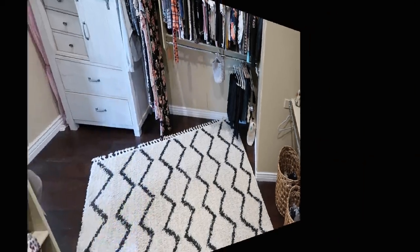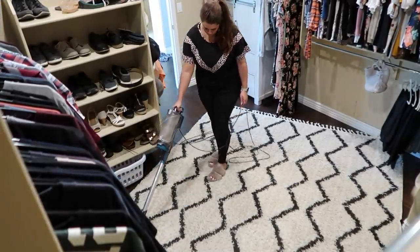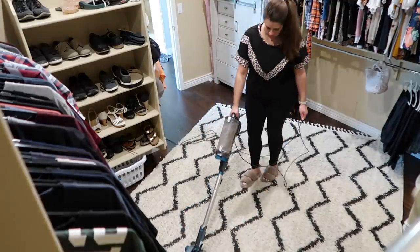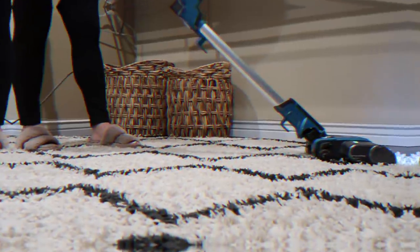As soon as you do it once, I feel like you're probably going to be hooked just by seeing how much is going to be left in your carpets if you don't. But I would suggest doing this a few times a month. It's not something you have to do every single time you vacuum, but it will make a big difference in how your carpet feels and, of course, how clean it actually is.